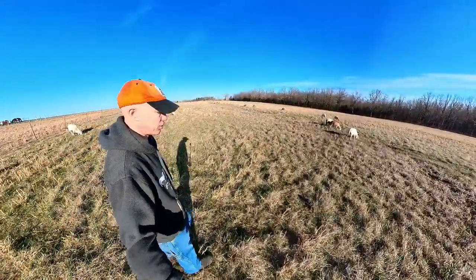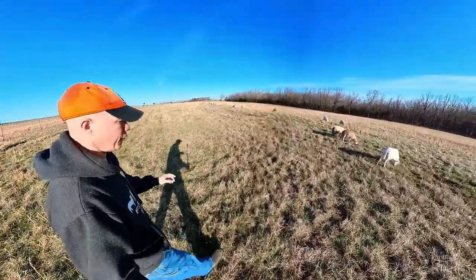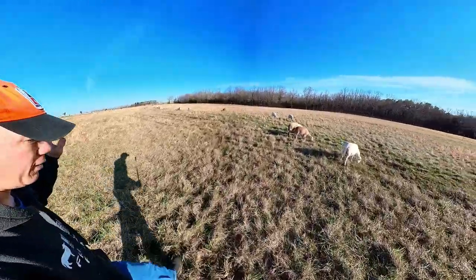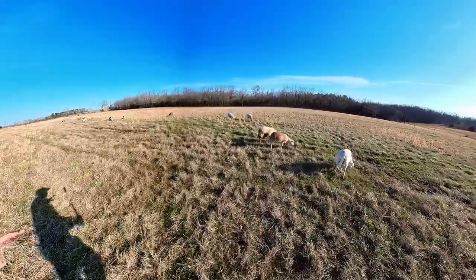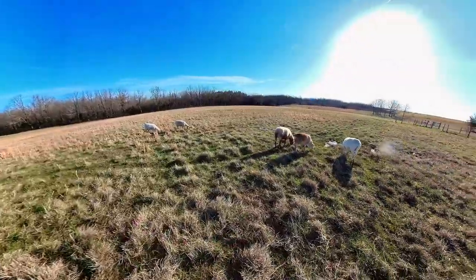These guys are out here on pasture 9 months of the year for us, right? So whatever cost we incur for pasturing, it's spread out over 9 months rather than just 3 months like it is for our barn.